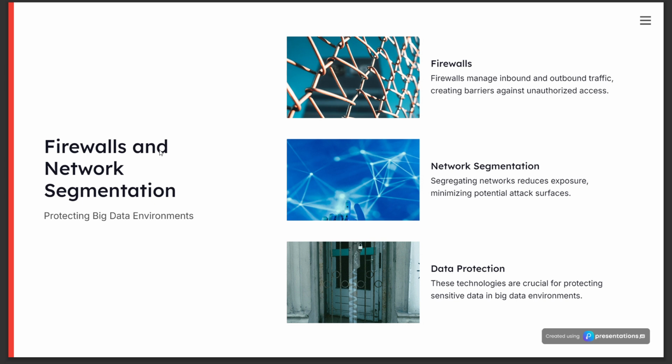Then network firewalls and network segmentation. Firewalls manage the inbound and outbound traffic, deciding who can and cannot access your data. It's basically a barrier against unauthorized access. Segregating the network reduces exposure, minimizing potential attack surfaces. Definitely it protects your data from being attacked.